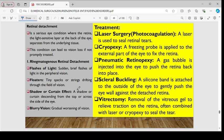We have four major subtypes of retinal detachment, starting with the rhegmatogenous retinal detachment. That's characterized by flashes of light, where we have sudden, brief flashes of light in the peripheral vision. Patients see floaters, which are tiny specks or strings drifting through the field. Patients could present with a shadow or curtain effect descending from the top across the eye, or blurred vision, where there is gradual worsening of vision.